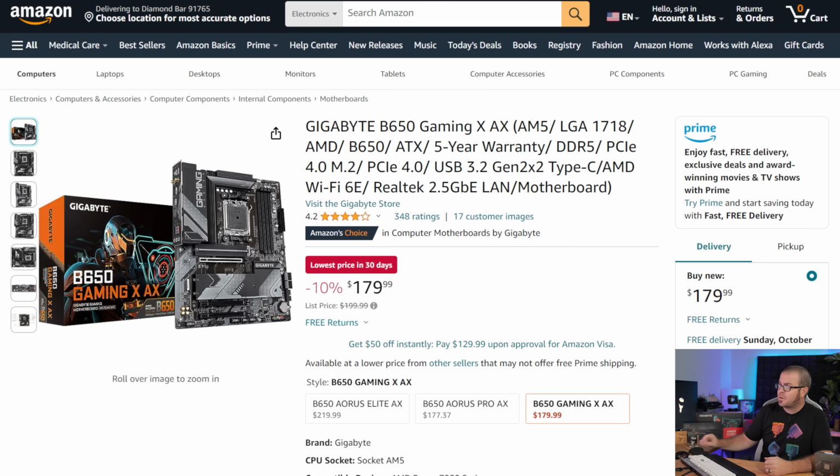The CPU and the GPU are going to be what have the most impact on your system's overall performance, but the rest of the parts are important too, and the motherboard is definitely one that ties everything together.